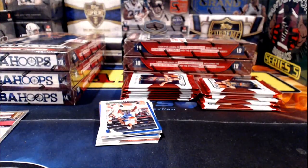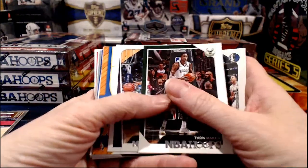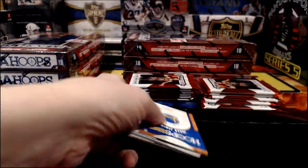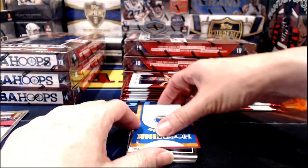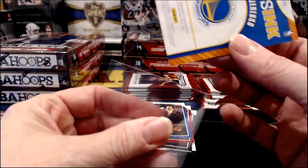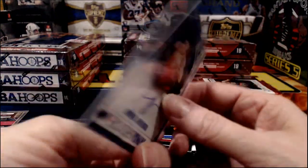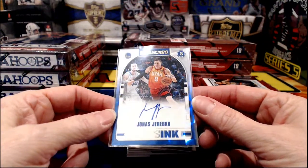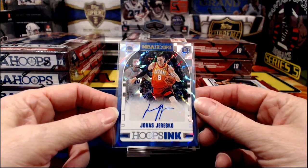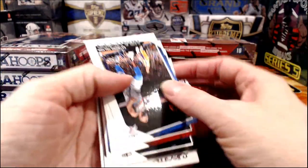I always want to say Miles Bridges and Mikal Bridges for the opposite teams. I always want to think that Miles Bridges is at the Nuggets, and it's really Mikal Bridges at the Nuggets and Miles Bridges at the Hornets, but I keep wanting to flip those around. Jonas Jerebko for the Golden State Warriors. How about that? I haven't seen his autograph on anything in a while.